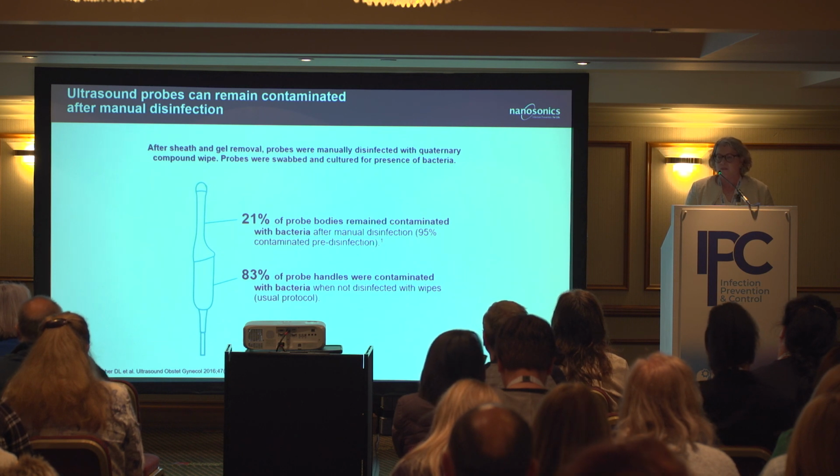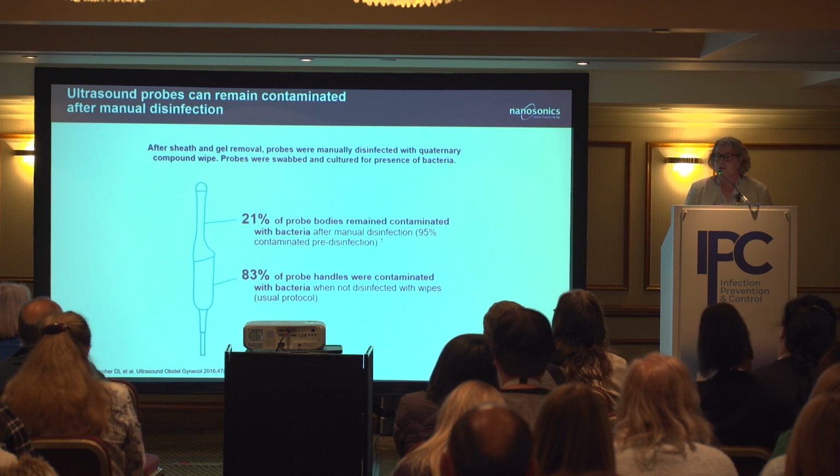So as many of you would recognize, if you're using a device, and considering where it's been handled and how it's been used, of course you have to consider the whole device and not just the bit that we think has the patient contact.